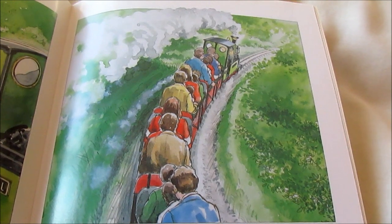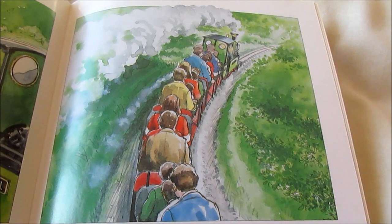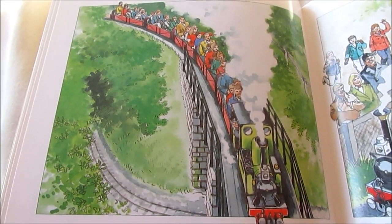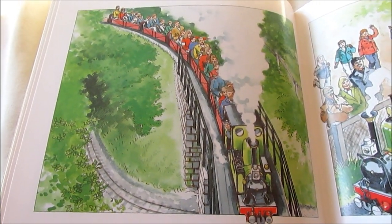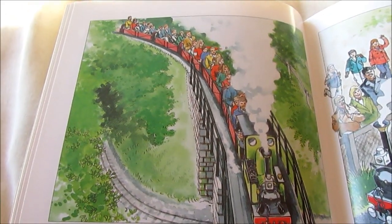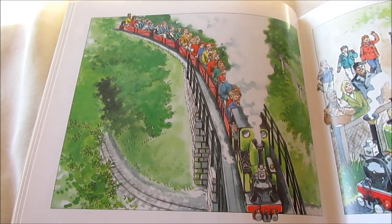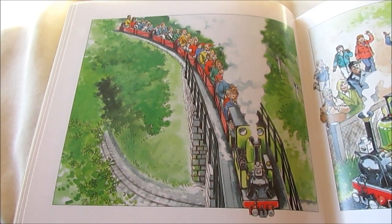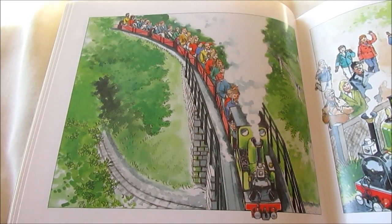Tinkerbell chuffed really hard as she took the train nearer and nearer to the top of the hill. At last, Tinkerbell and her train were over the top of the hill. By now, she had used up much of the steam in her boiler and felt quite breathless. At least she could coast downhill now whilst her boiler built up some steam pressure. Jim helped Tinkerbell all he could by building up her fire, but they both knew there was still a long way to go.